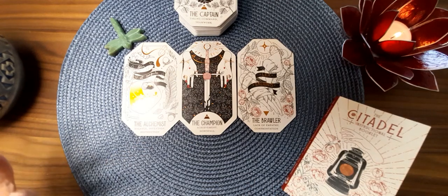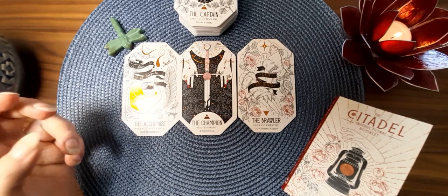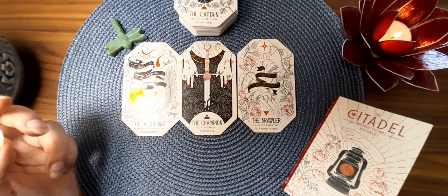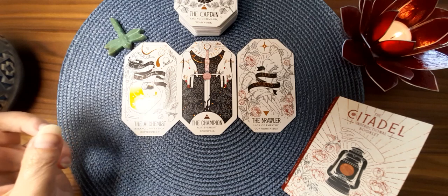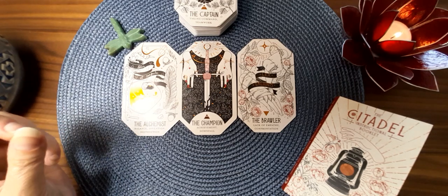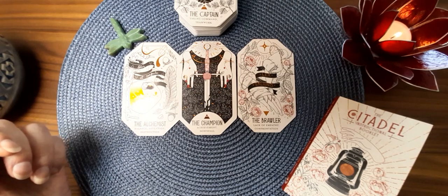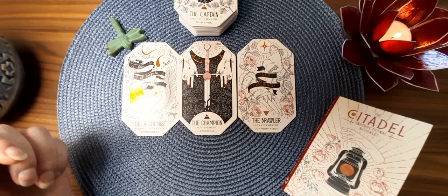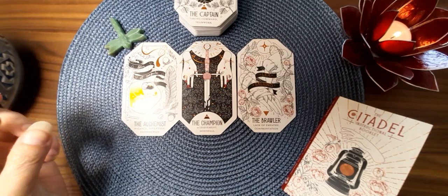So there we go. That's my little attempt at a sample reading from the Citadel's instructional booklet. That does resonate very slightly for me, to be honest. So I don't know whether it does for any of you. That was quite interesting, wasn't it? But I'll be keen to use these cards, I think, as oracle cards. I very much like archetype cards. I think they're very helpful. And this is a very cute little deck, so I'll look forward to using it.